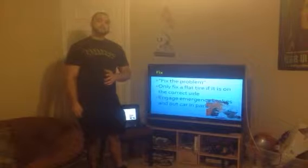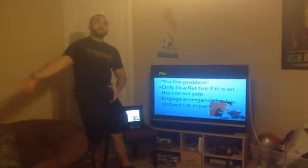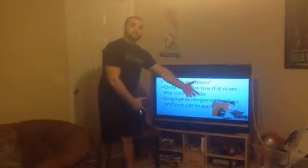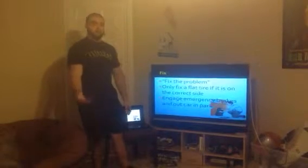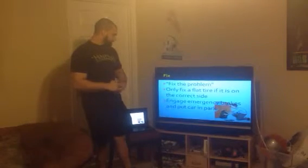Only fix a flat tire, which is going to be 90% of the time, if it's on the opposite side of oncoming traffic. If you were to fix a tire on the side where the traffic is, you're more likely to get injured because your body parts are sticking out while you're fixing the tire.